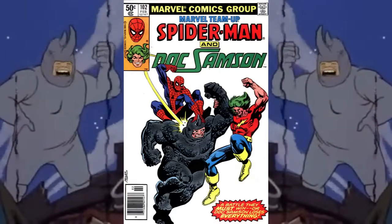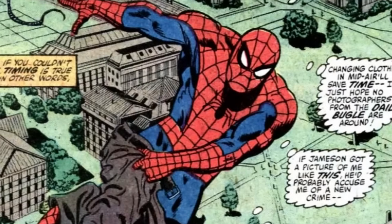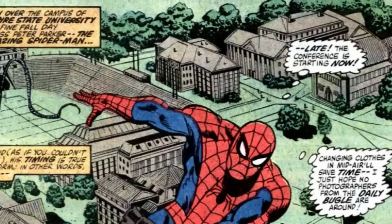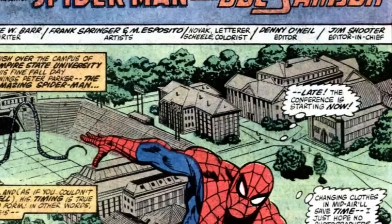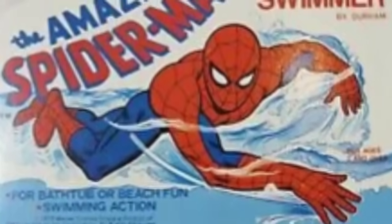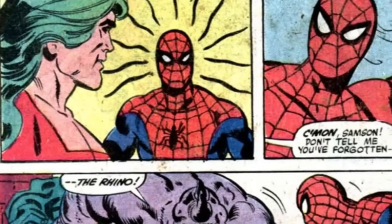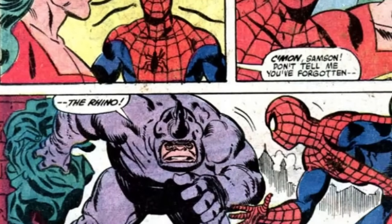So the Rhino would finally face off against Spider-Man again in his next appearance in Marvel Team-Up number 102, Spider-Man and Doc Samson. Written by Mike W. Barr. Art by Frank Springer and M. Esposito. I wonder what the M stands for. Mike Esposito. Doubt it. Excuse me while I fact check. Holy shit, it is Mike. He did the ink. Anyway, Spider-Man's swinging around, Doc Samson's giving a speech at school, and the Rhino shows up to cause trouble, and they beat him up.